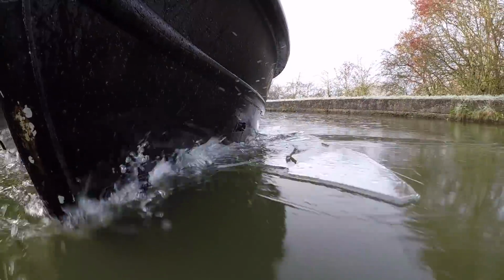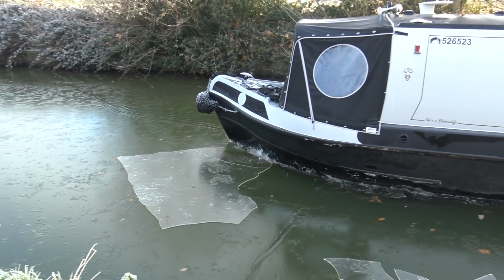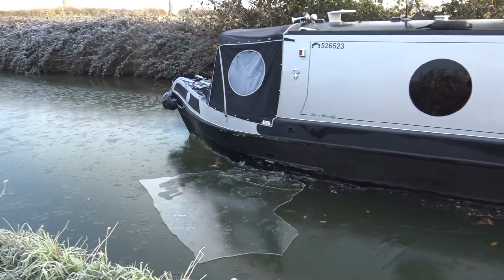The thing you've got to be careful of is not really damaging your boat, but damaging other people's boats, because as you're breaking through the ice, the sheets can break off and you can get these great big sheets, meters long, that are pushed along by the boat, and that can damage other boats. If it runs into a GRP cruiser, a plastic boat, it can crack the boat like an egg. Not good.